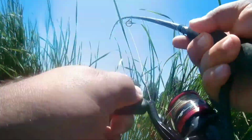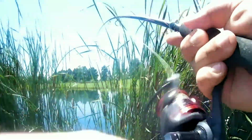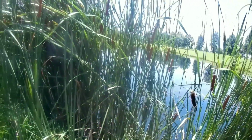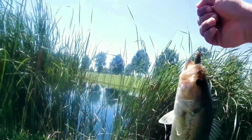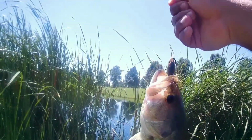Guess who? Oh, ladies and gentlemen, tighten this drag up. Holy crap, finally got one. Search bait has already pulled it up. Get him out of the cattails. He's pretty. Y'all see that? Hope you do. There's a burst for the search bait.